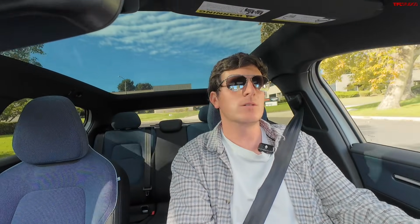So let's talk about the numbers. So we talked about horsepower, 268. That's down from 422. Let's go ahead and give it just a quick zap of acceleration here. Oh, yeah. That's quick. That was almost 50 miles an hour like that. This is still a properly quick car.